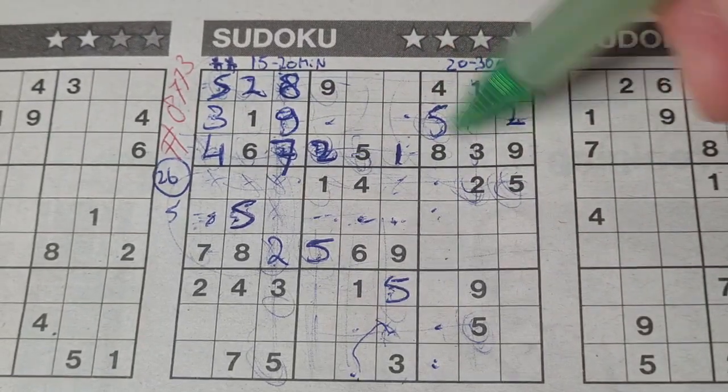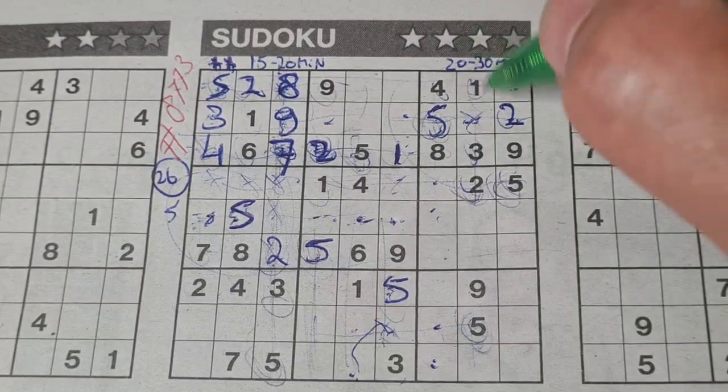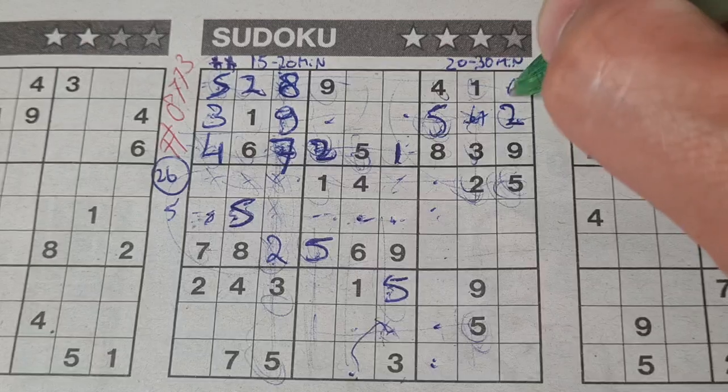Alright, 2 numbers left in this big square. 1 is the 1, the 2, the 3, the 4, the 5. 6 is missing. 7 is missing. 6 and the 7. Cannot fill this yet.